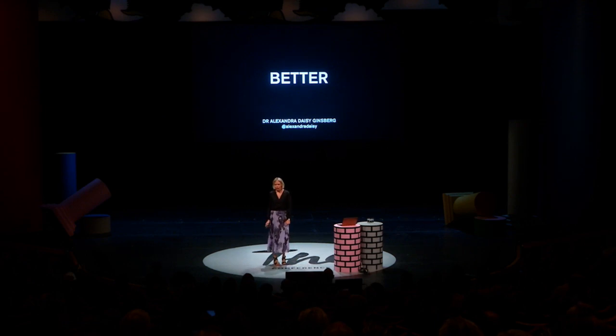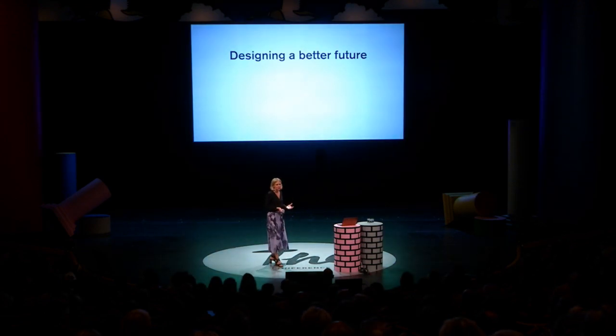Designing a better future. That's something I get to hear a lot in my work in design and technology. We assume that design makes things better. It's a process to change existing conditions to preferred or better ones. But what is better? Have a think about it for a moment.